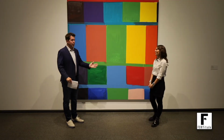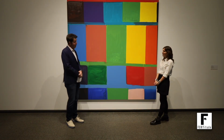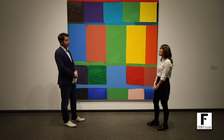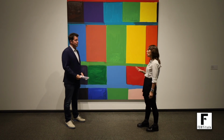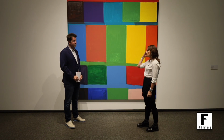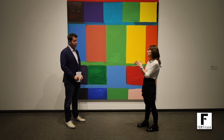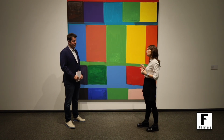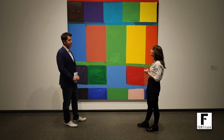Sure. So, all right, Andrea, we are here in front of a new acquisition for the modern, Stanley Whitney. Yes. So this work is called Good Trouble, and it's titled after the Congressman John Lewis, who gave the commencement speech at Emory College and talked about good trouble. Again, John Lewis, a civil rights activist. Stanley Whitney dedicated this work to him because it was painted the year that John Lewis died.